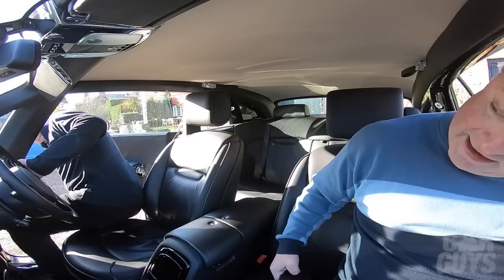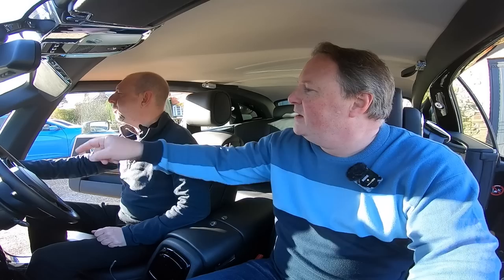Now watch your head. Watch your head. Honestly. Don't try and close the door with your arm. This is the party piece. Look, there's a button. Hold down the button. There's two buttons, the one on the outside. Hold it down. See? That's part of the Rolls-Royce experience right there. You can't miss that out.